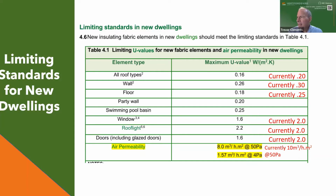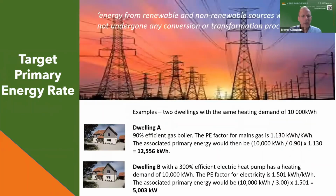Air permeability. Currently, it's 10 meters cubed per hour per meter squared at 50 pascals. It will be going to 8 as a minimum. There'll also be an option to test at a lower pressure of 4 pascals with a minimum leakage of 1.57 being the bottom line that you should be achieving. Obviously, these don't relate to extensions to dwellings. I'm going to tell you a bit more about that later on. This is all new dwelling stuff still.